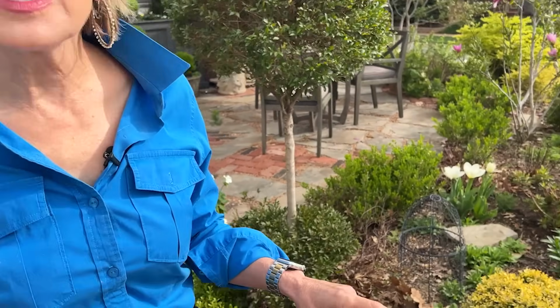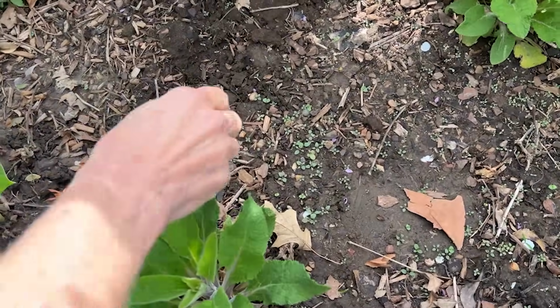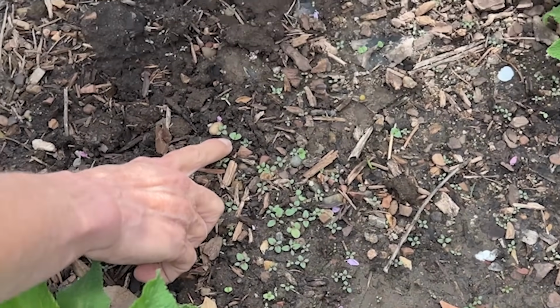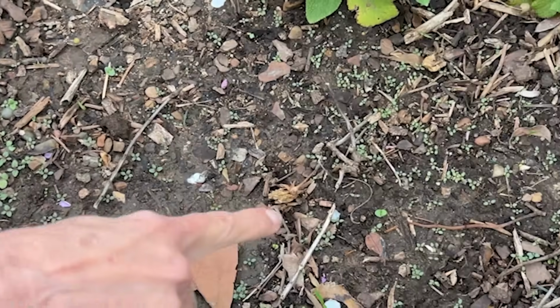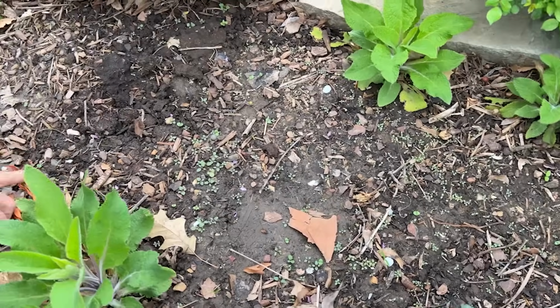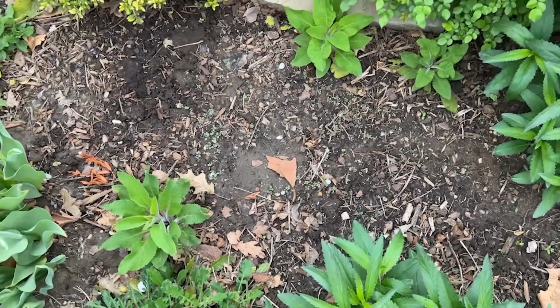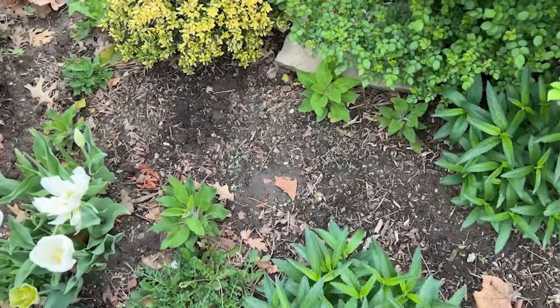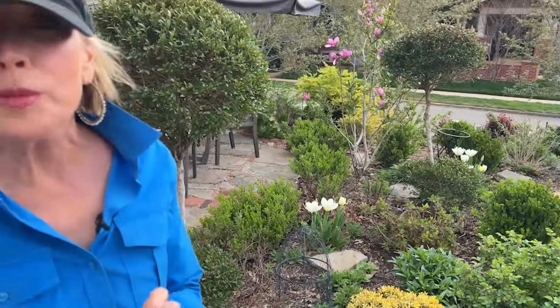Okay, now before I reveal their identity, I spy a couple of them over here. These are in a green version. Can you see that very distinctive seedling right there? There's one there, there's one here. And why am I so excited? Because those are little basil seedlings. They are the seedlings of the purple ball basil and of the boxwood basil.